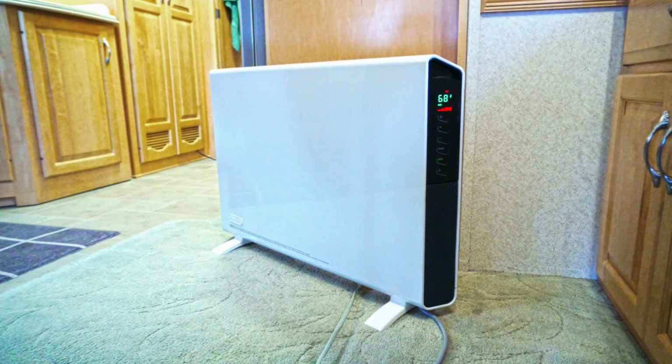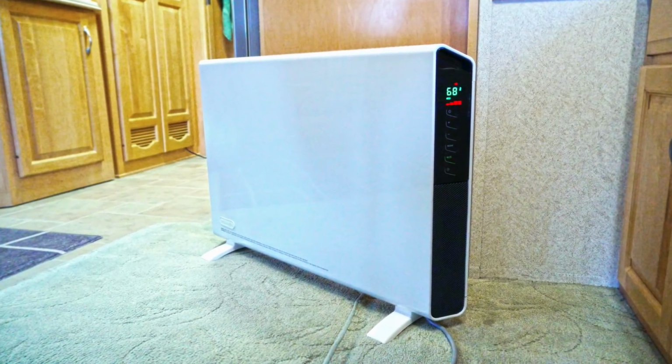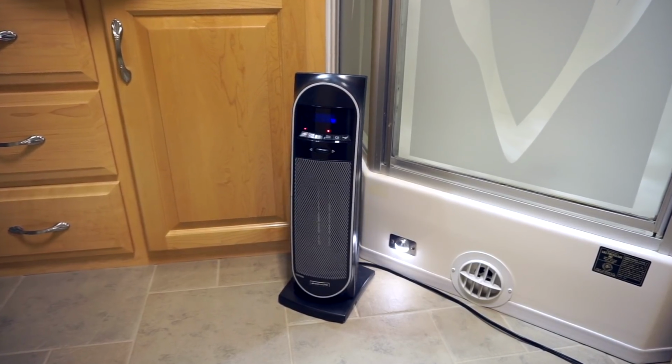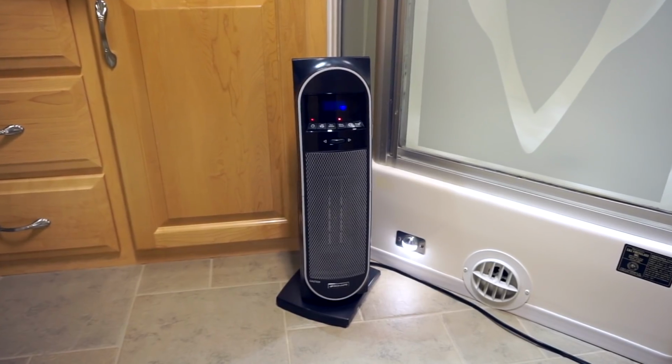We'll be using 2 types of portable 1500 watt electric heaters: a convection unit as our main heat source, and a ceramic space heater for more focused spot heating depending on where we are in the RV at any given time. Since each of these units pulls about 12.5 amps on high, we actually have enough power to run them both simultaneously on only 30 amps, with about 5 amps to spare.